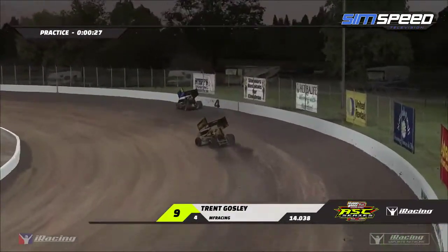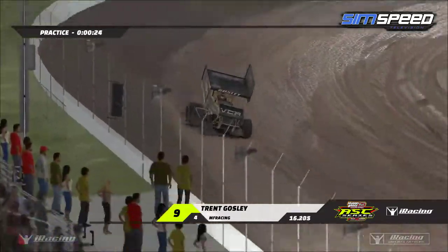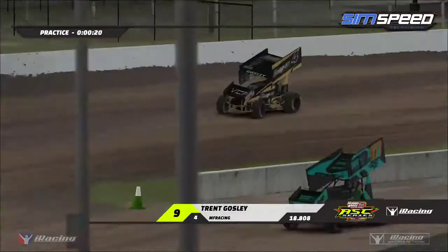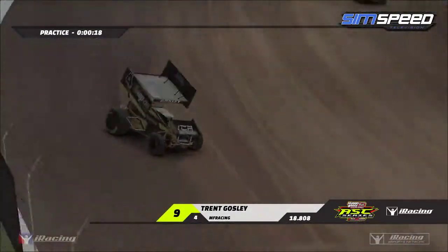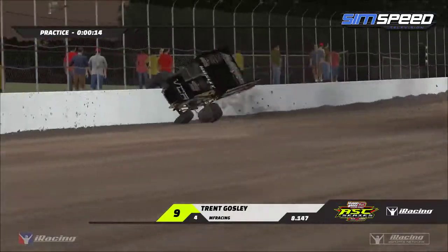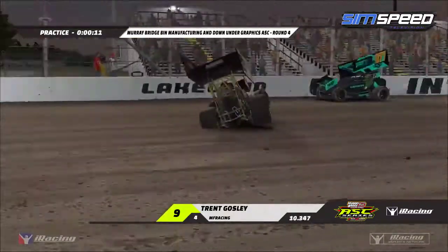Trent Gossley, another driver who'll be one to watch tonight, I think, because with this smaller field, he has the potential to get right up to the pointy end. Just has had a fair bit of bad luck and got himself involved in some messy incidents throughout the first 3 rounds. Yeah, for sure. He's another one. Definitely.